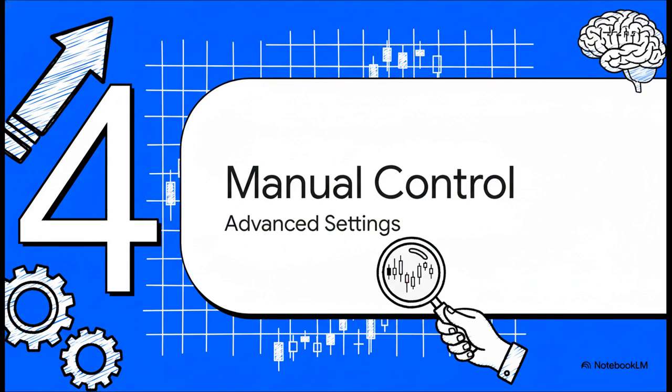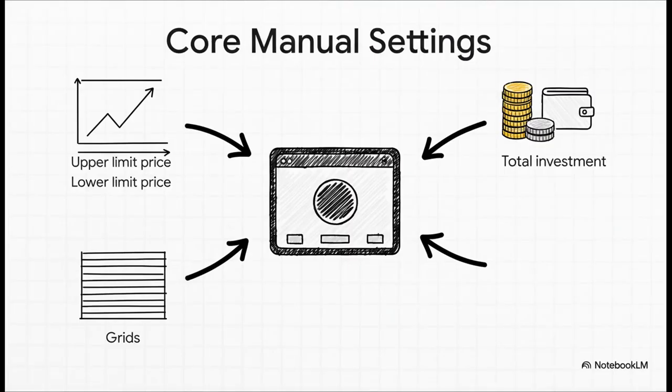Well, if you've got your own strategy worked out and want to be in complete command, then manual control is where it's at. So when you go manual, there are 4 main things you've got to decide. First, the upper limit price, that's your ceiling. Second, the lower limit price, that's your floor. Then you decide on the number of grids, which is just how many of those buy and sell orders you want. And finally, of course, your total investment.